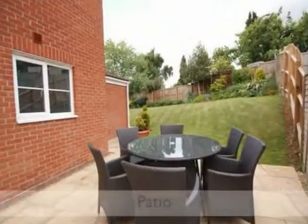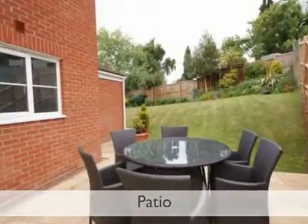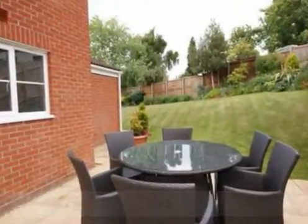Catching the sun towards the afternoon, unwind in this private sun terrace, ideal for those late summer evenings after a hard day's work or the weekend gatherings.